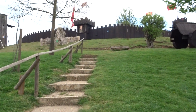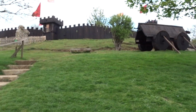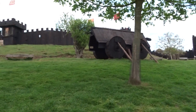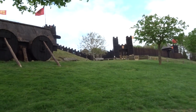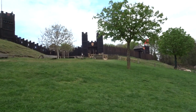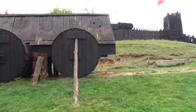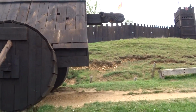Stansted Mountfitchet castle. They've done a lot of improvements here by the look of it, since I came last time. Some sort of medieval battering ram.